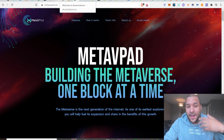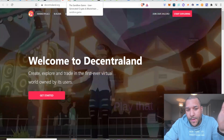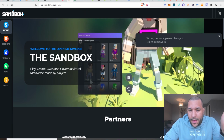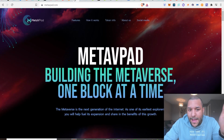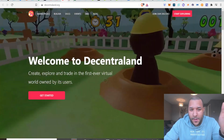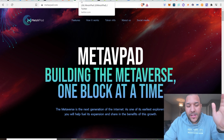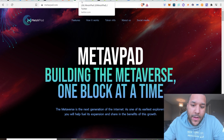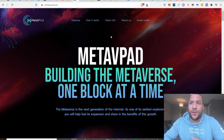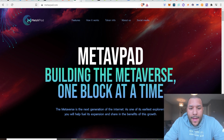So, like I said, people are hyped about metaverse types of projects. I'm just showing Decentraland as an example, and Sandbox. And I think that if MetaVPad launches projects like this, it's seriously going to blow. So let's do this. The very first thing I was trying to do is find the cheapest way to get into MetaVPad on an IDO. And it's being launched on many different things. You've got Ethereum, BSC pad, loads of different pads. And some of them are quite expensive.